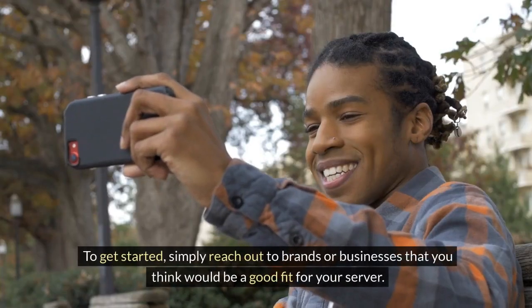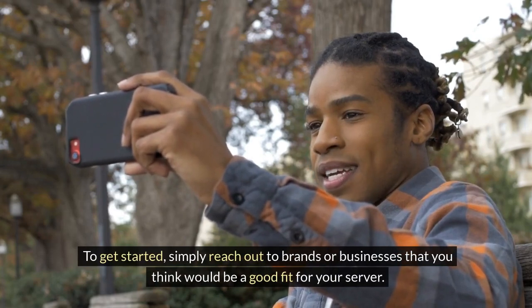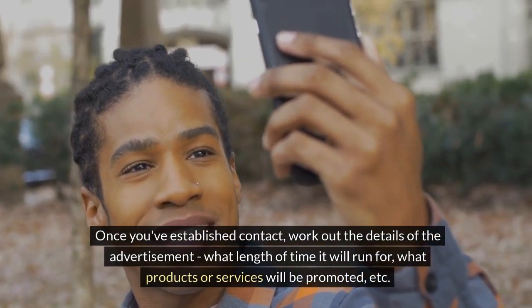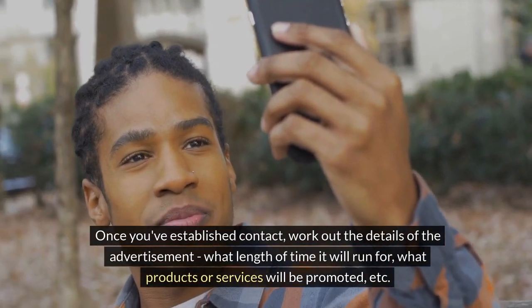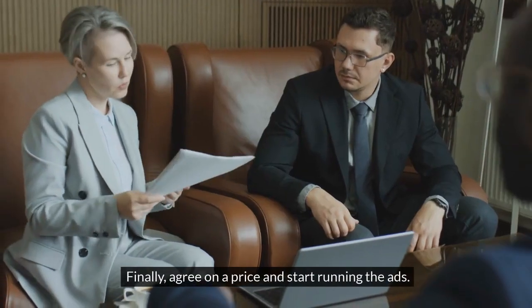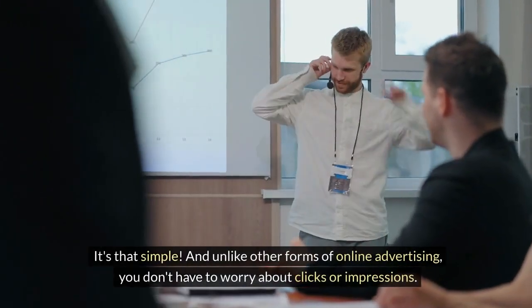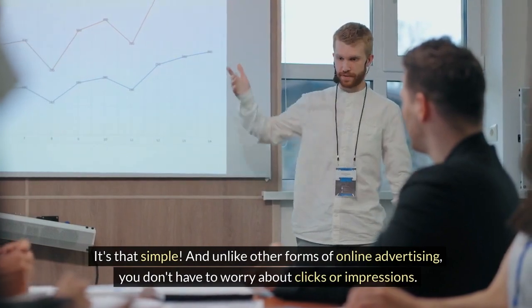To get started, simply reach out to brands or businesses that you think would be a good fit for your server. Once you've established contact, work out the details of the advertisement, what length of time it will run for, what products or services will be promoted, etc. Finally, agree on a price and start running the ads. It's that simple. And unlike other forms of online advertising, you don't have to worry about clicks or impressions.